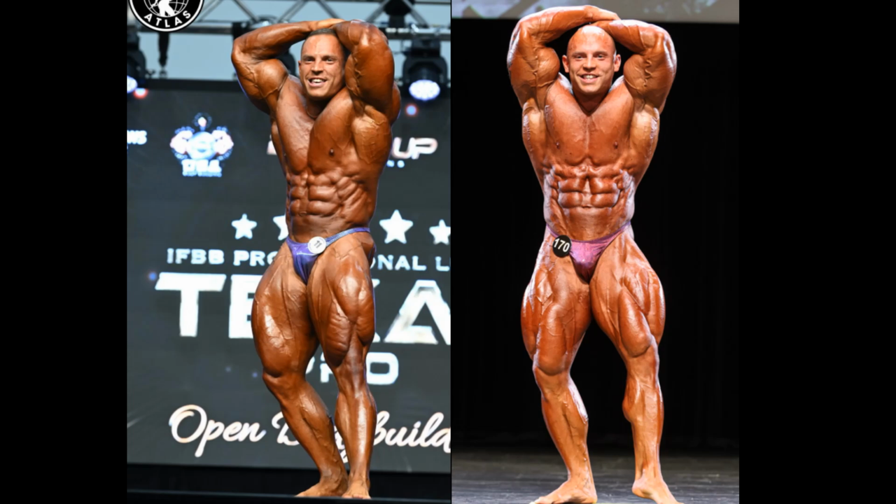But I do believe that he is more chiseled now in the abs. He's doing a good pose here. That was a good thing you did, Martin, at the Texas. Got some feathering in the quad, I noticed. He's got bigger and more luxurious legs now. But not quite the feathering, I don't think.